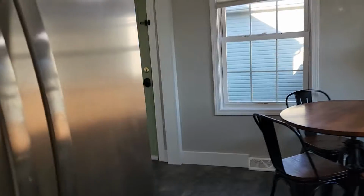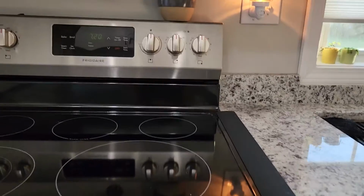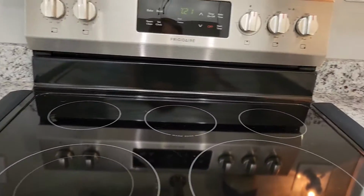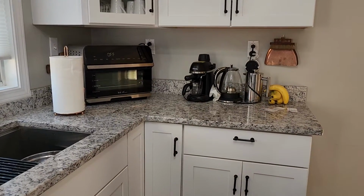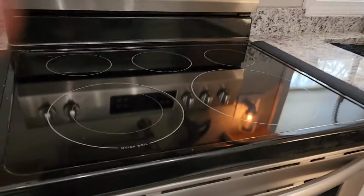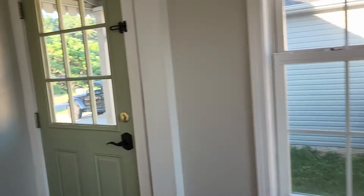Okay, there's your pantry, refrigerator, stainless steel appliances. It looks like this range. I know that they did a remodeling. I think all the appliances are new because that range is just gorgeous. You don't usually see a smooth cooktop that clean. What I like too, you've got an eat-in kitchen.